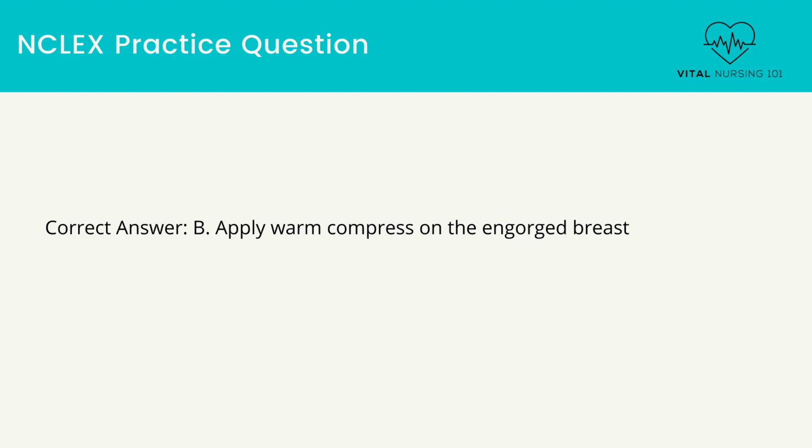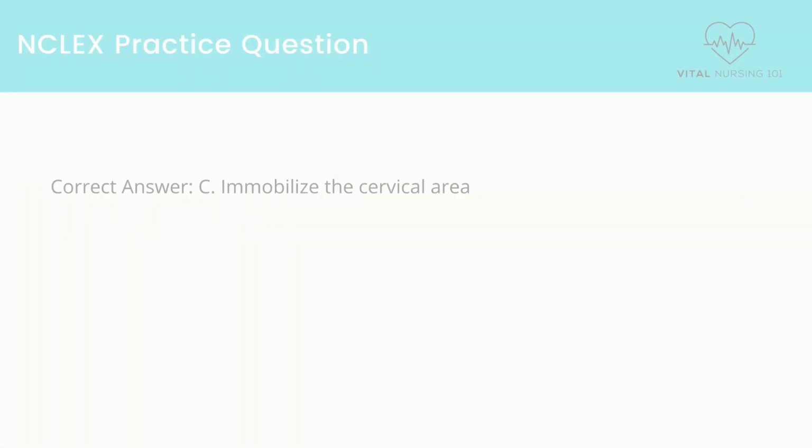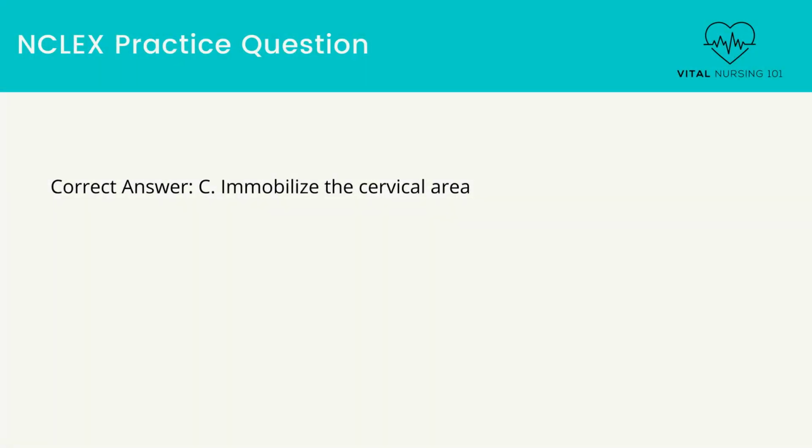Next question. When attending a client with a head and neck trauma following a vehicular accident, the nurse's initial action is to A. Provide oxygen therapy. B. Initiate intravenous access. C. Immobilize the cervical area. D. Do oral and nasal suctioning. The correct answer is immobilize the cervical area. Clients with suspected or possible cervical spine injury must have their neck immobilized until formal assessment occurs. Maintain cervical spine immobilization and minimize neck movement, particularly during transport. Beware that absence of neurologic findings does not eliminate the possibility of spinal cord injury.